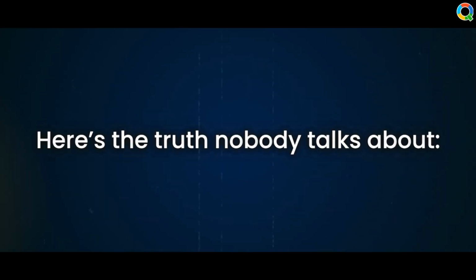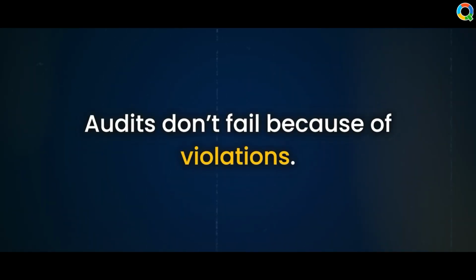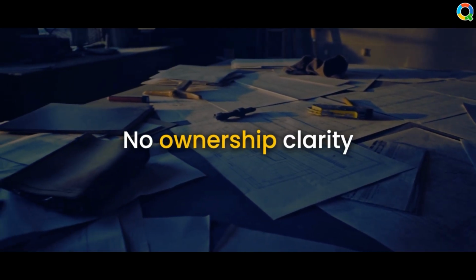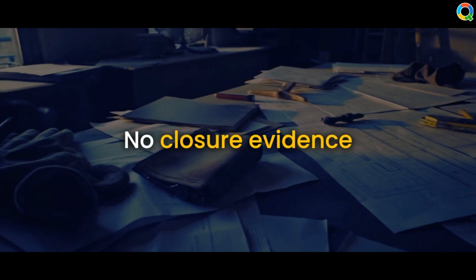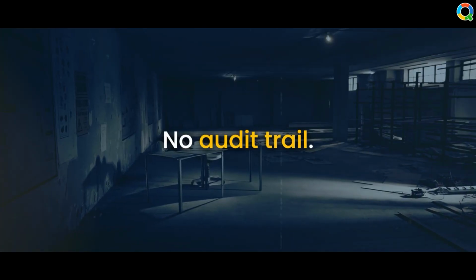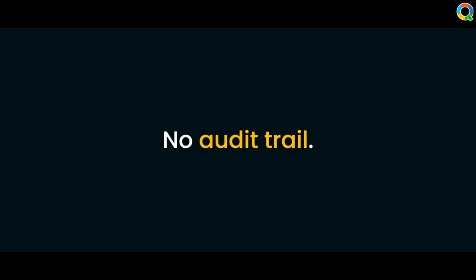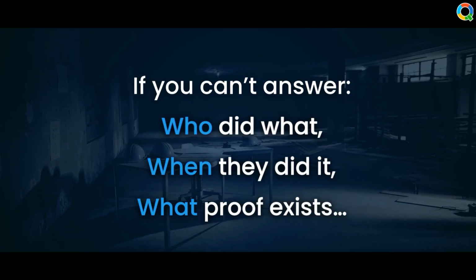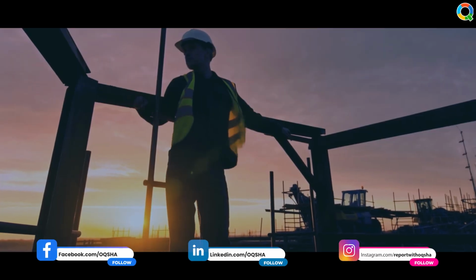Here's the truth nobody talks about. Audits don't fail because of violations. They fail because of missing timestamps, no ownership clarity, no closure evidence, manual tracking errors, and the biggest problem, no audit trail. If you can't answer who did what, when they did it, and what proof exists, you're already in trouble.